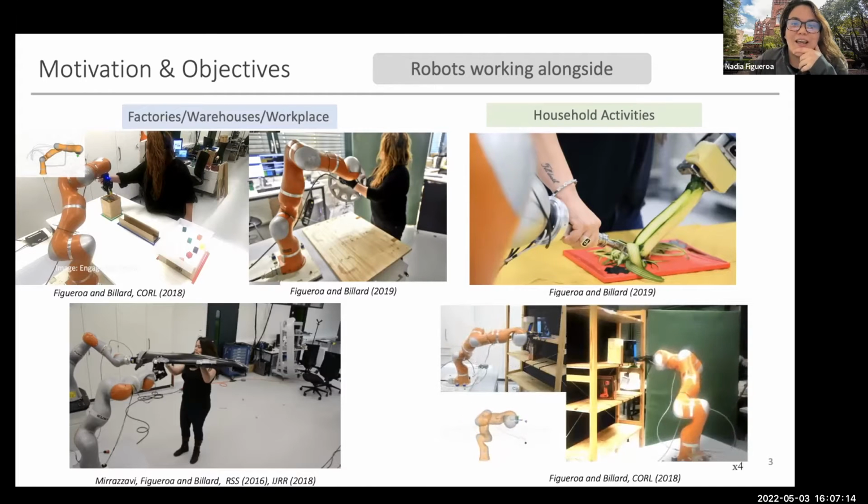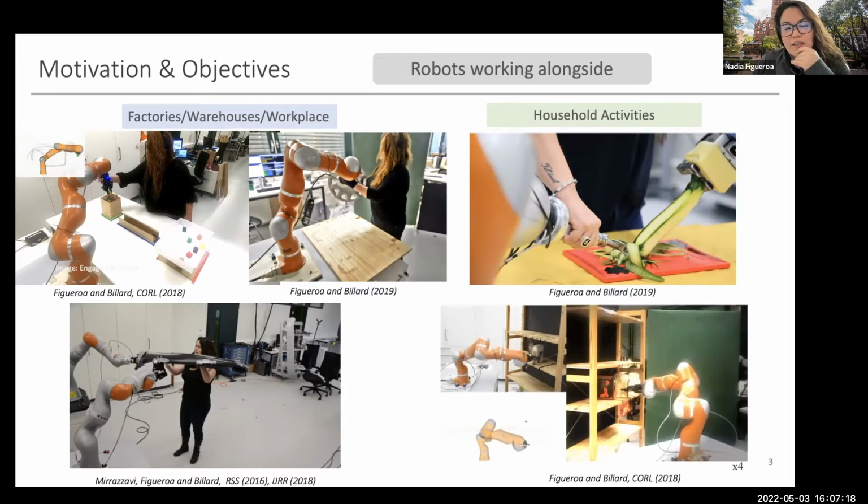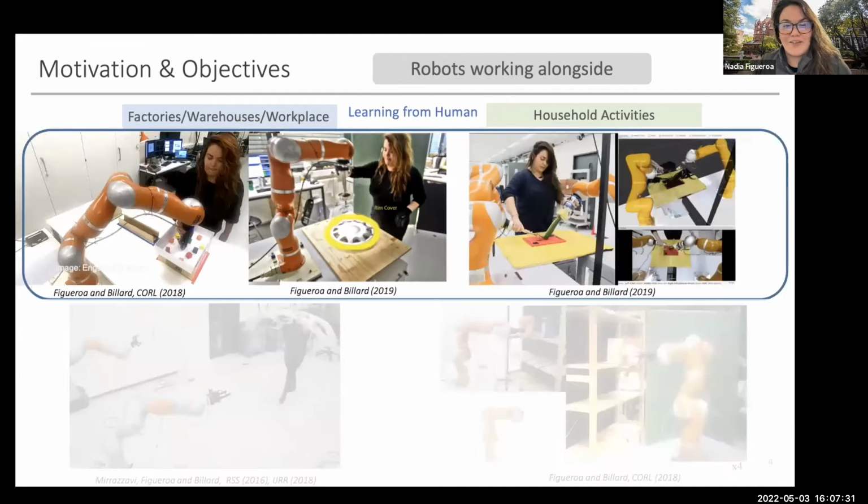So this is what motivated me to go into this field, because this is the vision that everyone as a roboticist has, that we want robots to be able to help us in these types of activities. But in order to do that, we need to solve a lot of problems beforehand, right?